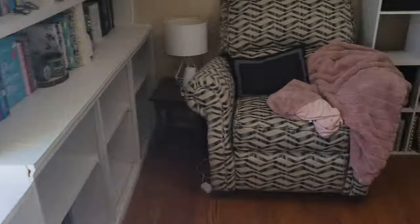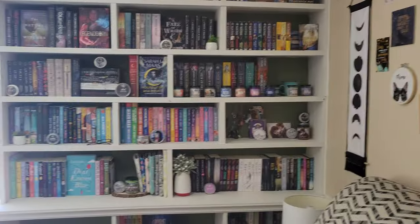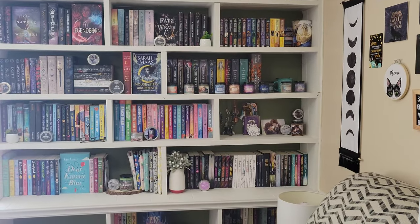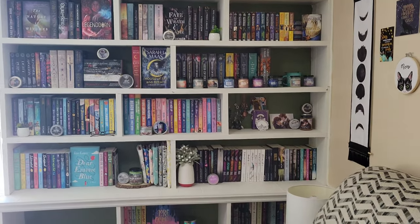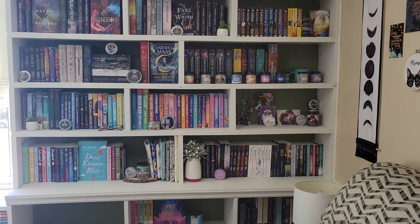So for right now, that's how my shelves look. I really love how they turned out. They look really pretty, and I feel like they're more indicative of my reading tastes. So when I'm filming, you can see all of my beautiful romance books and stuff in the background.